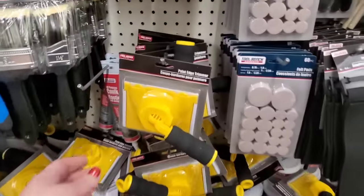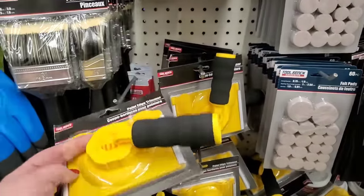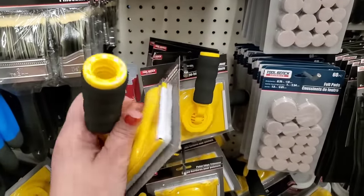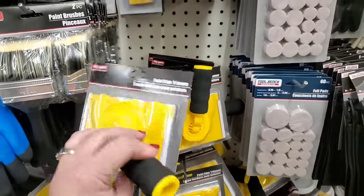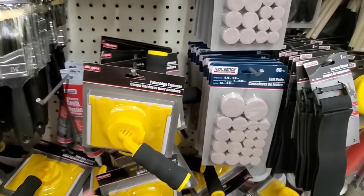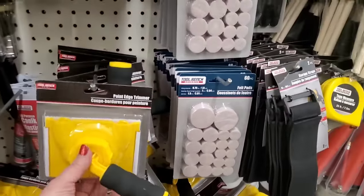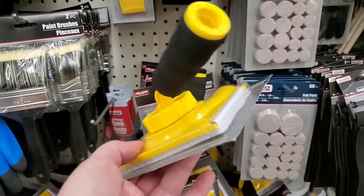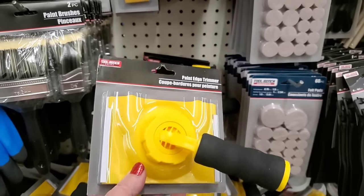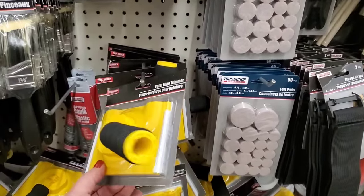What are these? I don't remember ever seeing this. Paint Edge Trimmer. It is a Greenbrier product. And oh wow, you attach it to the paint stick. This is pretty cool, guys. I don't see the replacement. Wouldn't you need replacement pads? Or, I mean, at $1.25, this is so much cheaper than buying them at Home Depot. Maybe you can clean it. That is really cool for painting, like the edges on ceilings. What a cool item. Wow, I'm gonna get this.